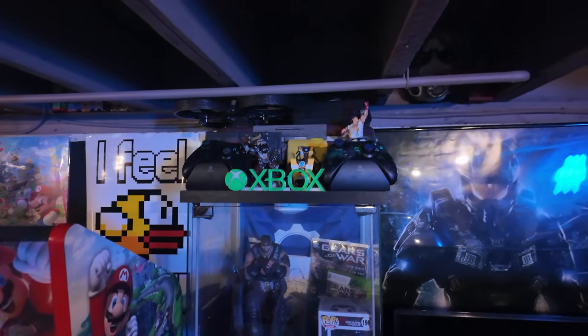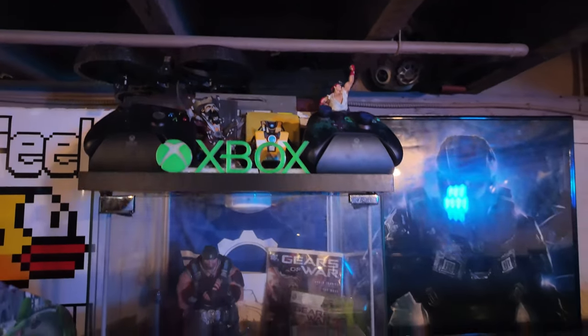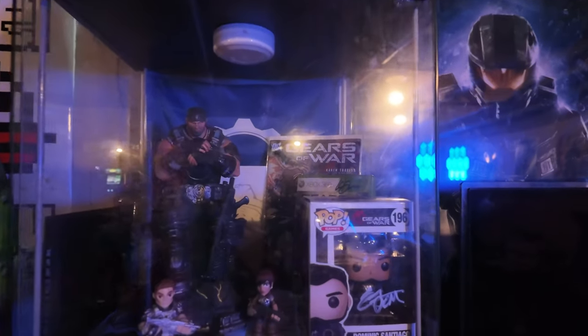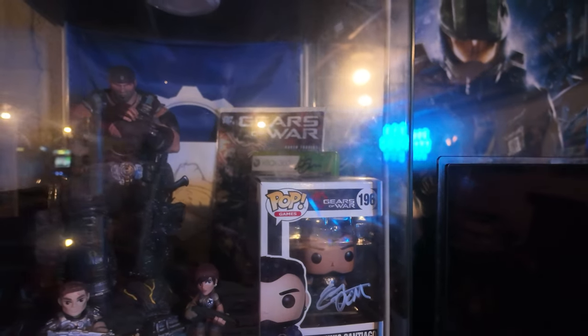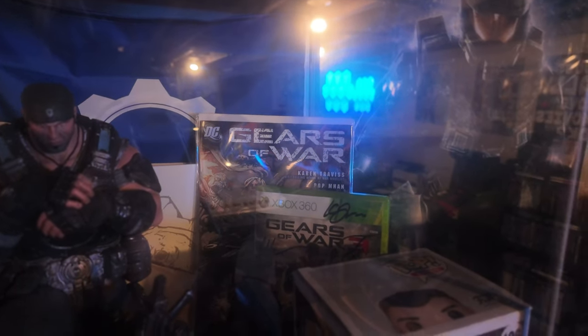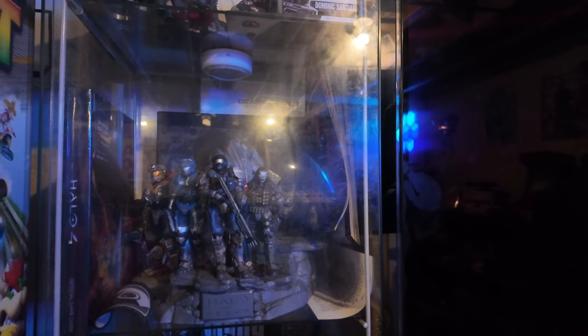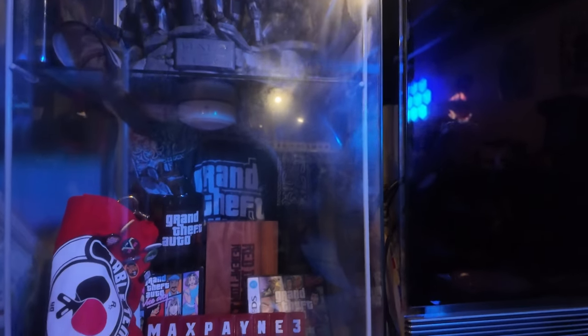Again, this is my dedicated Xbox One. We got some Xbox stuff here at the top. And then we got a Gears of War shelf sitting right there that is signed by Dominic right there, which is really cool. And the Gears of War 3 game is also signed by everyone, including Cliffy B back then, which was awesome. We got a Halo shelf sitting right here with the whole entire Halo statue there, which is awesome.